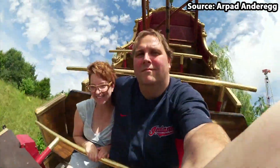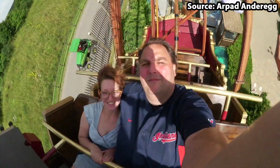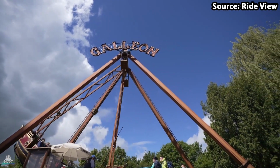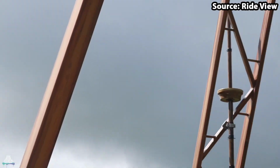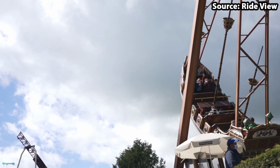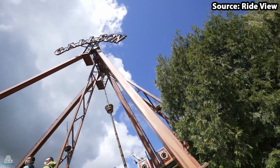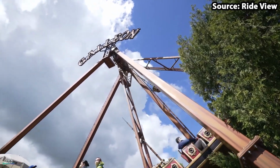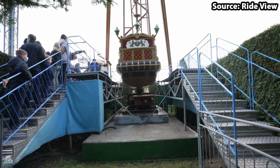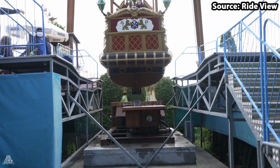As soon as you have boarded, of course, if you think you have what it takes to do so, you will begin your adventure by rocking back and forth, higher and higher, until you're almost flying out of your seat. Isn't that just awesome? And so, especially if you can get that back or front row experience, this ride should definitely be for all of the braver pirates out there.